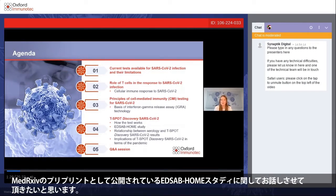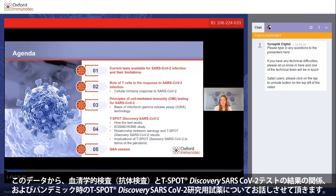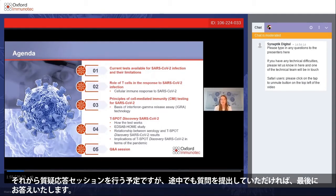And finally, I'm going to talk about the T-Spot Discovery SARS-CoV-2 Research Use Only Kit and a bit about how the test works, and then move on to this study which has been released as a preprint in medRxiv, which is really focusing on the EDSAB home study. And from this data, I'm going to talk about the relationship between serology and the T-Spot Discovery SARS-CoV-2 results, and the implications of the kit in terms of the pandemic. And then we're going to finish with a question and answer session. So if you do have any questions while I'm talking, feel free to submit them and I can get to them at the end of the session.